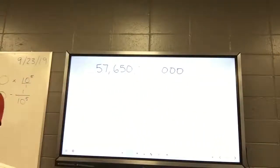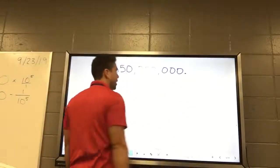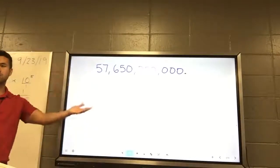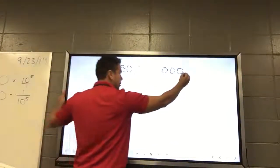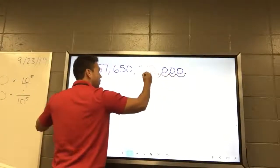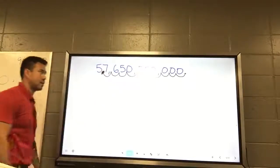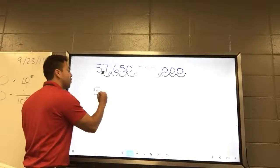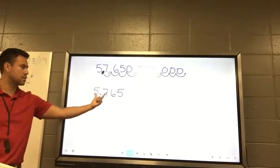All right, guys, write this number down, please. You have to identify where that decimal point is. You're like, I don't see one, so where does it have to be? At the end. Then I have to move the decimal a certain number of times. There's only one spot that makes this a number between 1 and 10. Tell me when to stop, somebody. Right there, because I get 5.765, and that is between 1 and 10. So that's a good spot to stop.